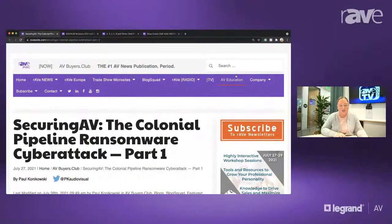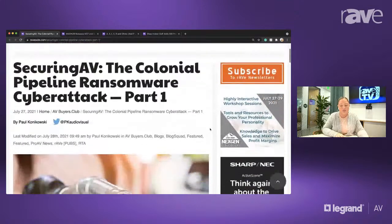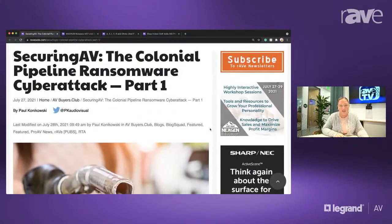So without further ado, we're going to start with talking about a column today. This is from our very good writer, Paul Konikowski. I've talked about his Securing AV series before. He is a specialist in cybersecurity, which might seem like an IT thing, not really an AV thing. Why should we care about this?